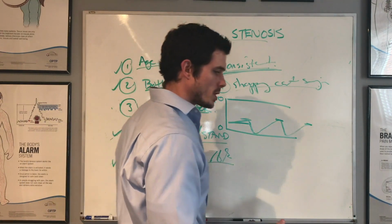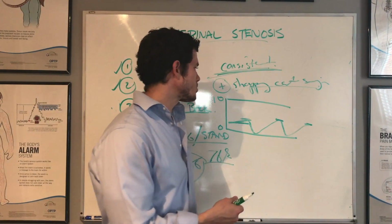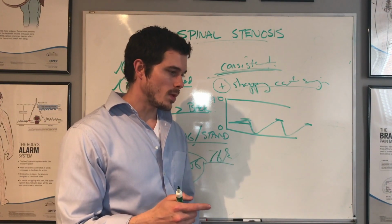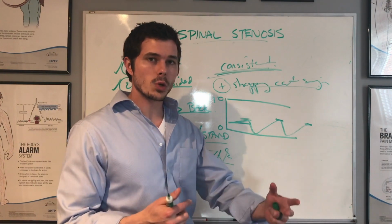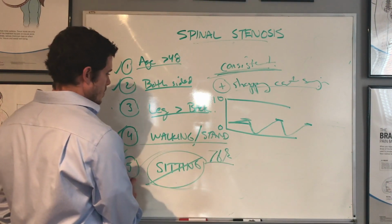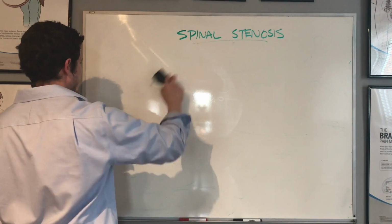Now, a lot of people use that, and I've seen surgeons, other PTs, and other physicians ask the question: okay, so what happens when you lean forward on a shopping cart? Oh, it feels better. Okay, you've got spinal stenosis. No. Or maybe not no, but possibly. That's not a great question, and I'll tell you why. So this is the big picture of spinal stenosis. You can have either one-sided or both-sided symptoms, and I think I explained that in one of my previous videos, all right?